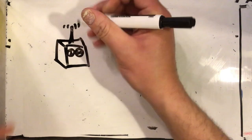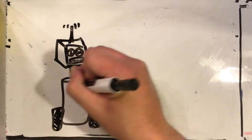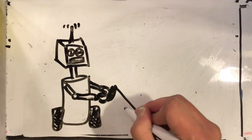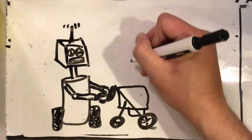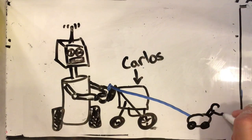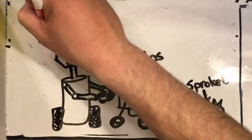Nice shot, Carl. Goal! Let me give you another example. Carl is a very responsible robot. He helps his family out. One of his chores is to walk his little brother Carlos in the stroller after school. He's also responsible for walking their robo dog named Sprockets. Now, this is a big job and it's really hard. Carlos is usually crying and Sprockets is usually pulling.